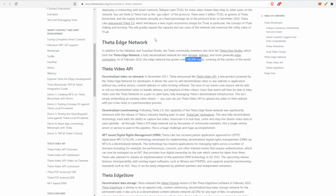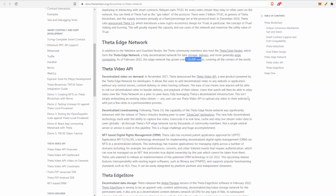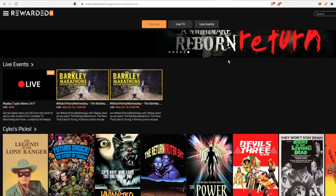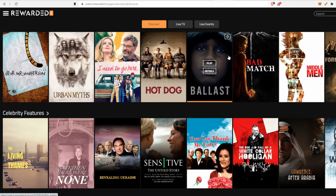But as soon as you start getting down to these lower numbers of almost 8,000 nodes, granted, it's still a lot of nodes, but that potentially could be a lot of data split between just 8,000 nodes. So we definitely have to boost those numbers up. And circling back to the Theta Video API tech, I think that could be a reason why some people in the community also have brought up that Rewarded TV, if you watch some of their shows, there is a lot of buffering.